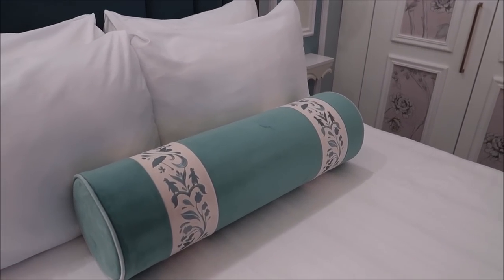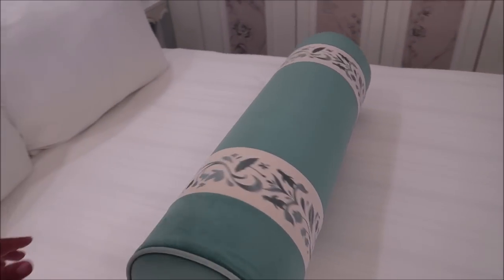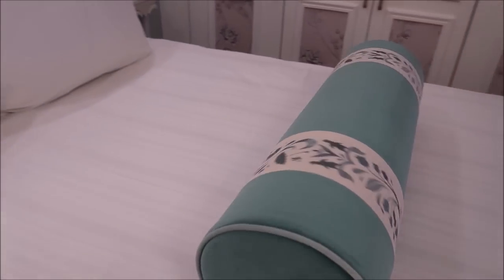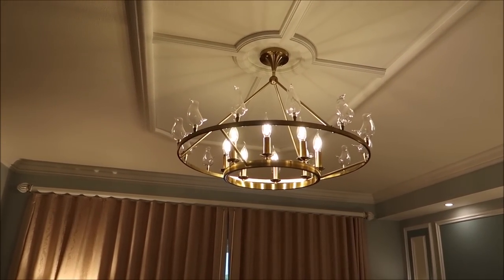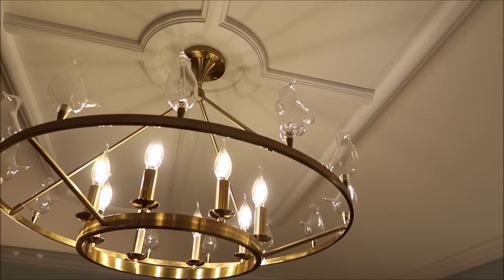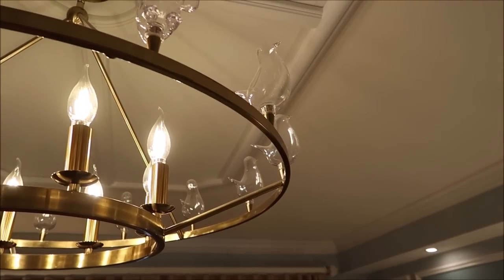You might have noticed the penguins on the pillow when I was rolling it earlier. I don't even know why I want to roll this pillow on the bed. And then if you take a look at the light fixture up here, they have a whole bunch of birds, but then one little penguin right here. Look at that little guy. These are so awesome.